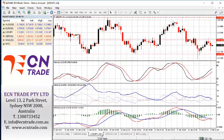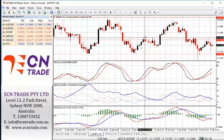The dollar yen story, after stabbing towards that 112 region, has managed to recover and got to a high overnight of 113.8595. Now that's the trigger level today. If we get above that level, then further bullishness will come through for the market to target 114.65 to 115.55.